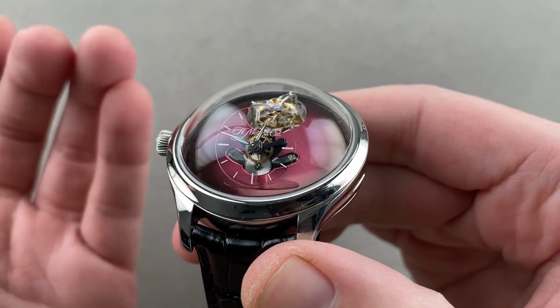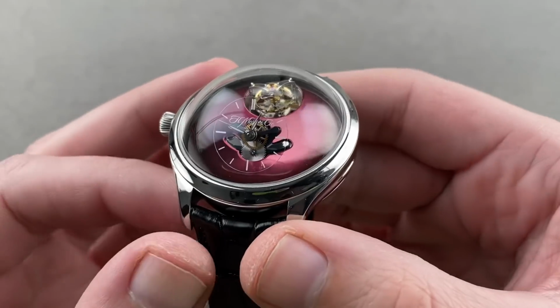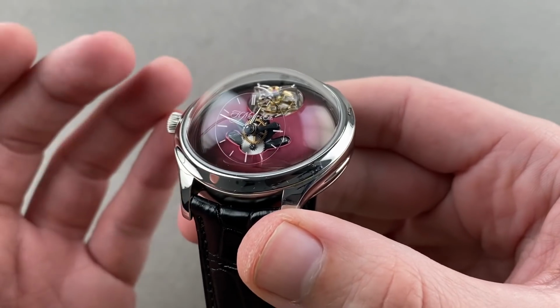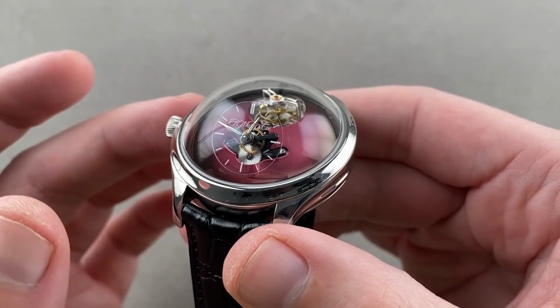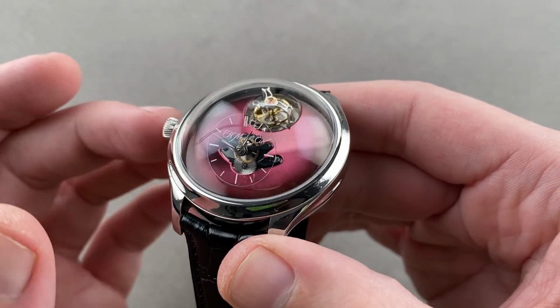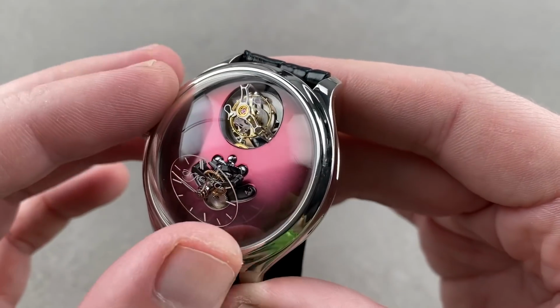They've been one of Max's friends. For 2020, this watch launched. It is the Endeavour Cylindrical Tourbillon, 42 millimeters in steel, a collaboration between Moser and MB&F, and it is a 15-piece limited edition with this fumé fade burgundy dial.